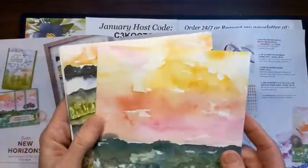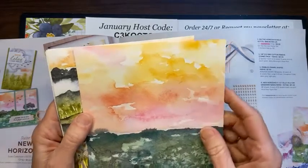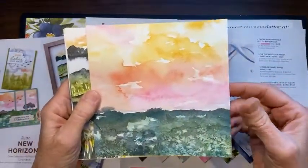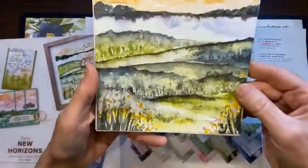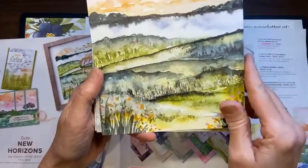So let me quickly show you some of the designer paper. It is a 6x6. You get 48 sheets for each of these 12 double-sided designs. So there's your background, already done for you. And then you just have a marbled on the other side. Look at this one. It's like a meadow, running through the meadow.